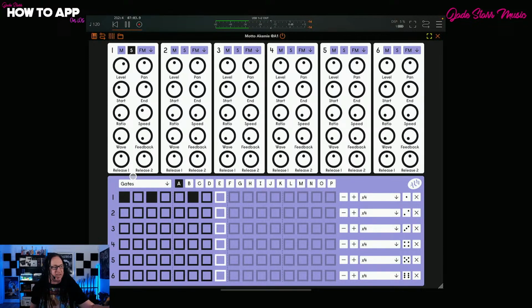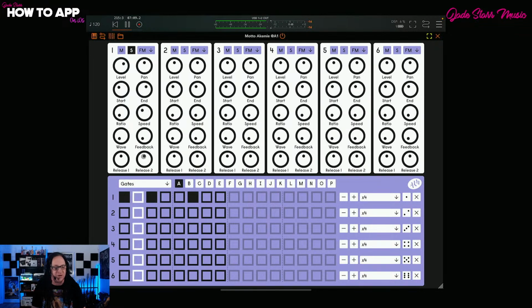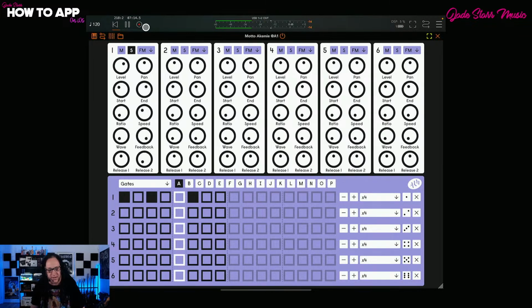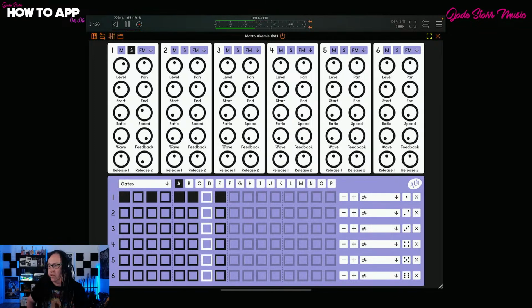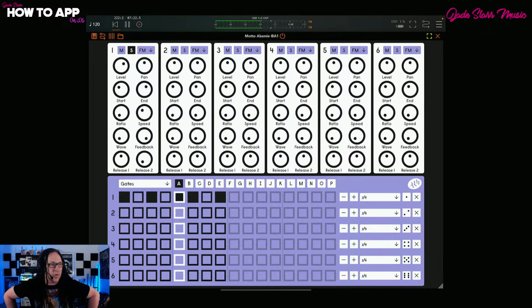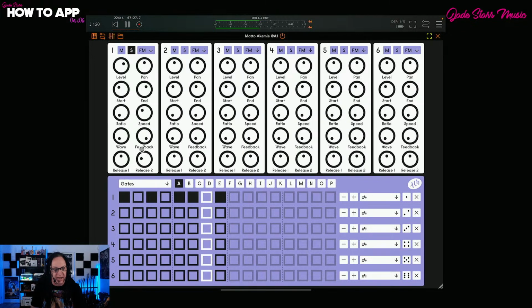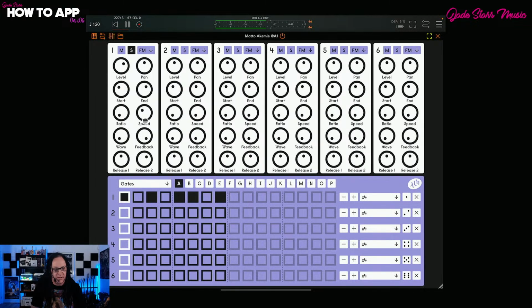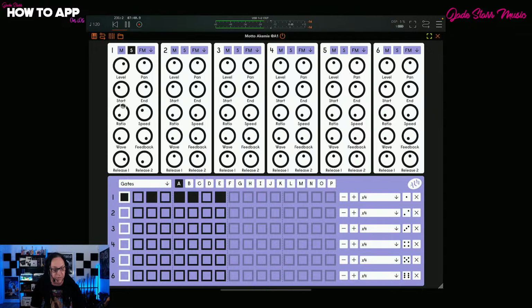Finally, down here, we've got our release 1 and 2. So this is the release time for each of the operators. If we bring down release 2, you want hi-hats? You've got hi-hats, yeah? Pretty easy to whack out some hi-hats in there. Bring that back up. You're going to get a longer tail on there. Start to move into a snare. And release 1 controls the other of the operators.